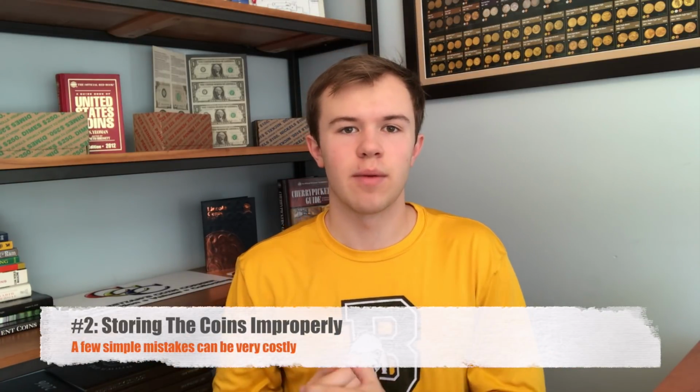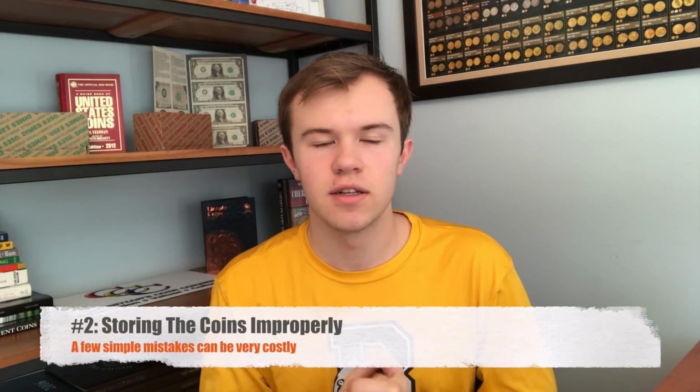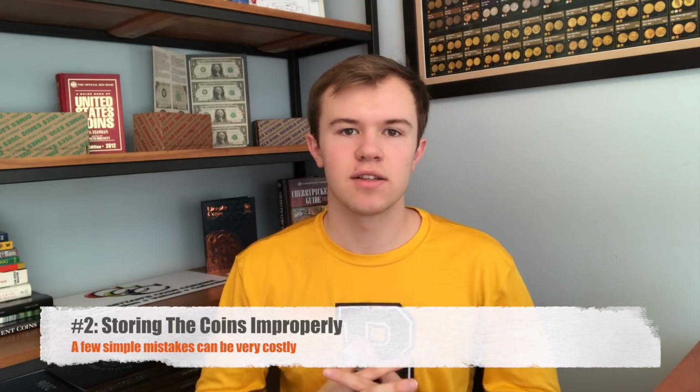Our second mistake today is storing the coins improperly. By the way, before I get into number two, also don't clean the coins. That's really not something that you want to be doing. But number two, storing those coins badly. I'm only going to go into a few ways that you can do that here, but one of them is exposing them to the elements. Obviously, you don't want to have the coins in a position where they will get damp, or where it's going to be really, really hot or super, super cold. You want to have the coins in a good place where it's a steady temperature.